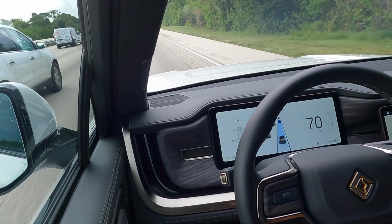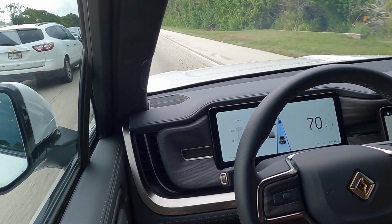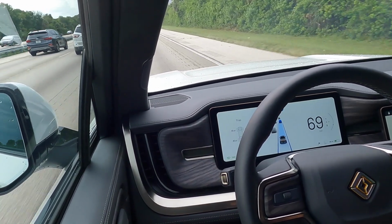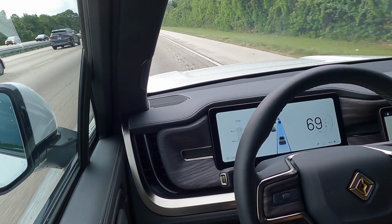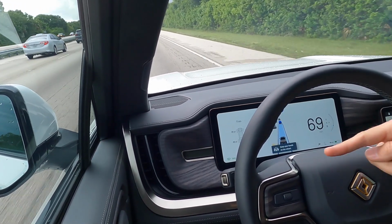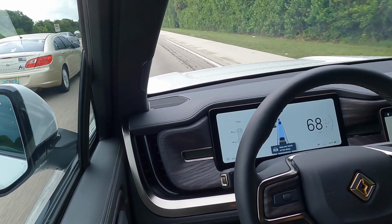I'm still holding on to the steering wheel down here, but if I were to let off, we're more or less going straight. The vehicle keeps itself in the center of the lane. Bumps. It detects other vehicles, and it also tells me to keep my hands on the wheel.